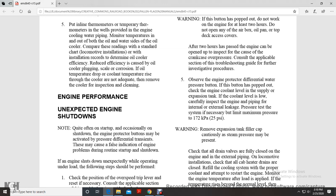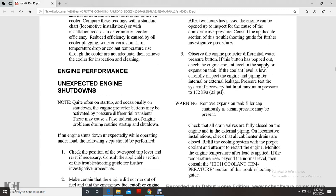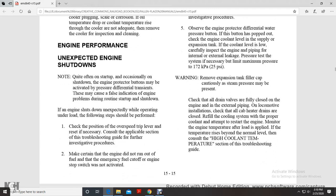5. Observe the engine protector differential water pressure button. If the button has popped out, check the engine coolant level. If the supply in the expansion tank is low, carefully inspect the engine piping for external leaks. A pressure test of the system is necessary, but limit the maximum pressure to 25 psi. Remove the expansion tank filler cap cautiously, as steam pressure may be present.